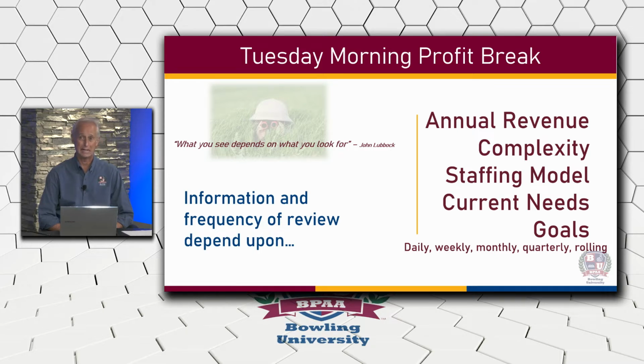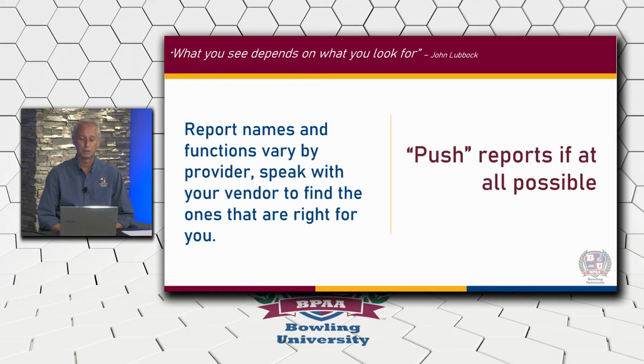Some things are going to be every day, some things are going to be every week, every month, quarterly, and so on. If you're short-staffed, you may not be able to do it as frequently as you want to. But as it says on there, what you see is going to depend on what you look for. So I want to show you some things that you should be looking for in your game room.